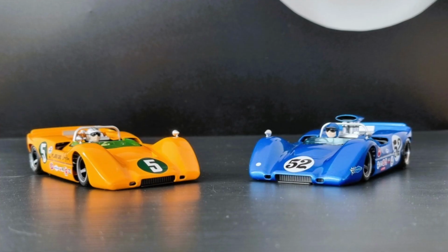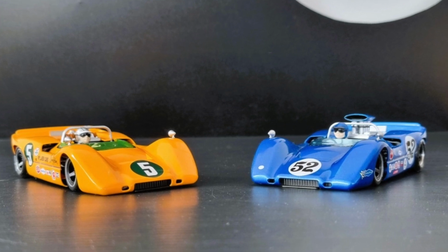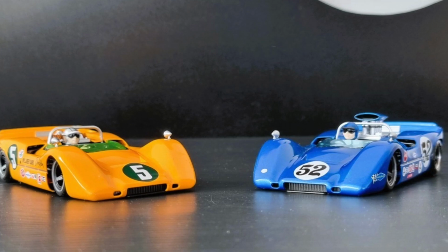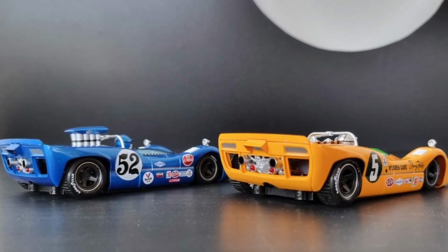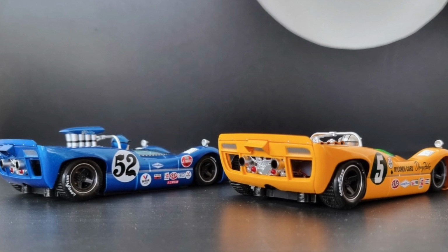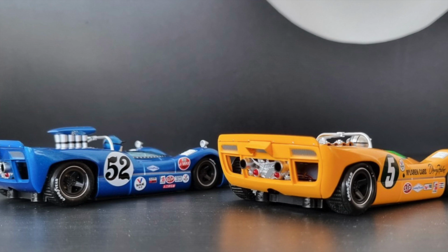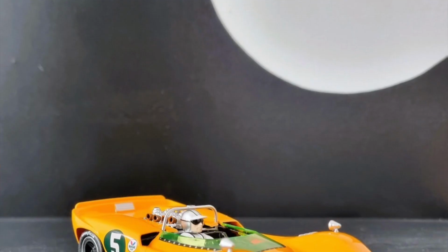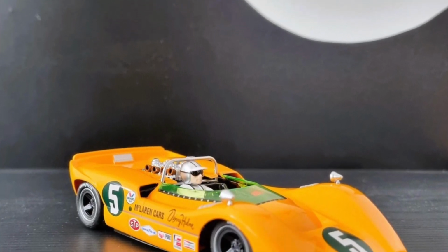Lastly, we have a number of photos that Thunderslot have sent of the McLaren M6A and M6B that they're going to be releasing. Revson and Holm. Revson from Fuji and Holm from Road America. The liveries on those cars. If you don't have any Thunderslot cars, you really need to check them out. Really high-end cars, really fast, really performance.